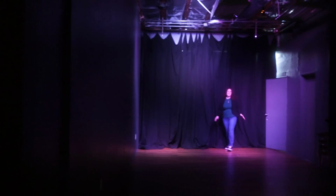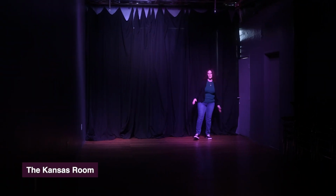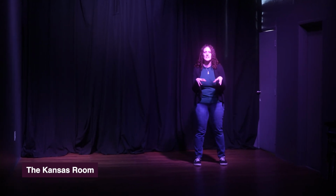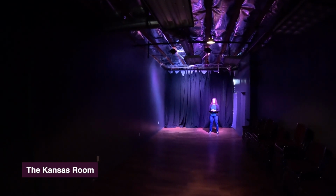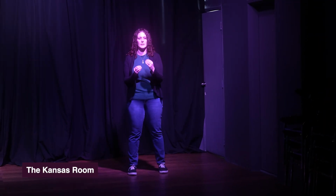All right, and this is our most intimate space called the Kansas room. A really great space for comedy, for solo shows, for really intimate, immersive shows would be really great in here. But yeah, this is going to be the space where if you have a show where you really want to connect with your audience and be right up close to them, 30 seats, this is the space to do it.